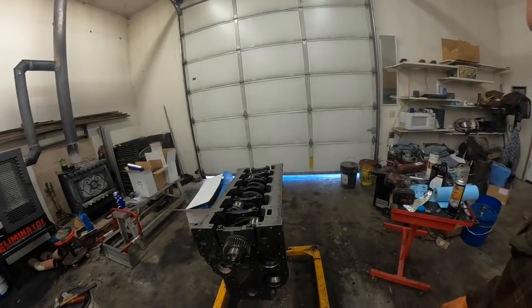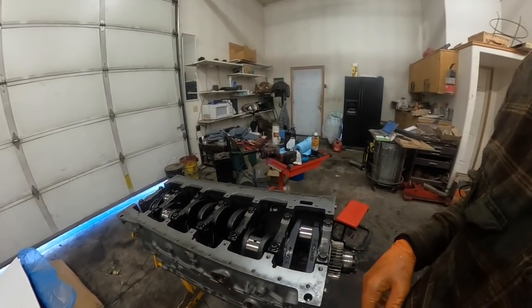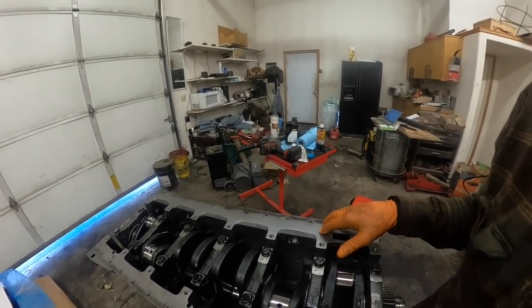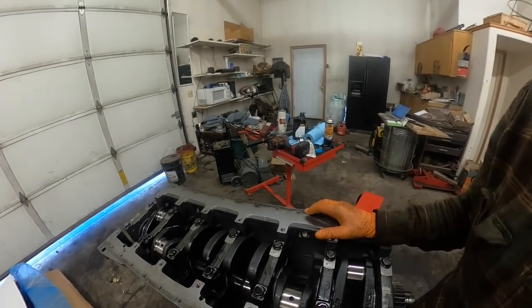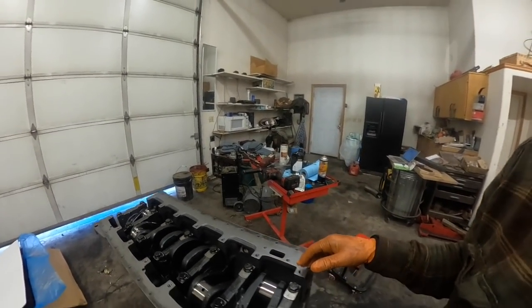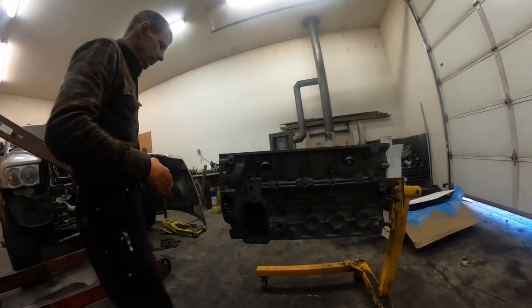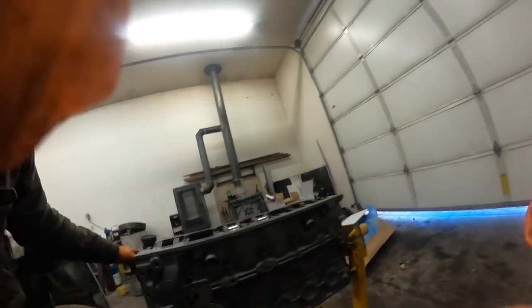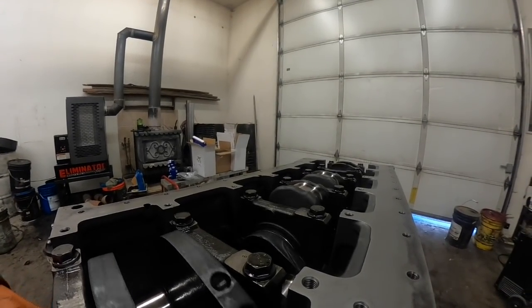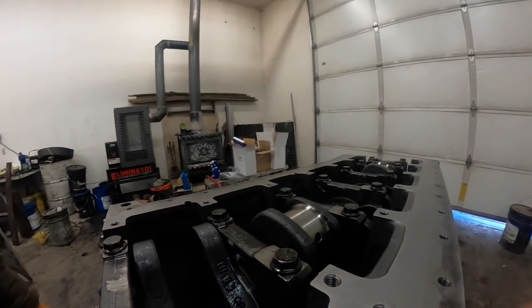All right, so main caps are all torqued down. Start in the middle, work your way out. First step is 37 foot-pounds. And then second step is 59 foot-pounds. Third step is 90 degrees. Each step, I like to go through and just make sure it turns freely, real easily by hand. Let's see if you can see that. It should turn really easily. You shouldn't have any problems turning that.